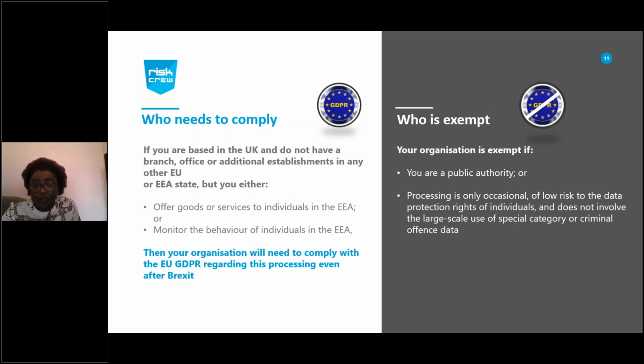Now, when the European Commission does do this, who is exempt and who needs to comply? Basically, it stands that now from the ICO, if you are based in the UK and do not have a branch, office, or additional establishments in any other of the EU or EEA states, and you do offer goods and services to individuals in the EEA, or you do monitor their behavior, then your organization will need to comply with the EU GDPR regarding this processing, even after Brexit.